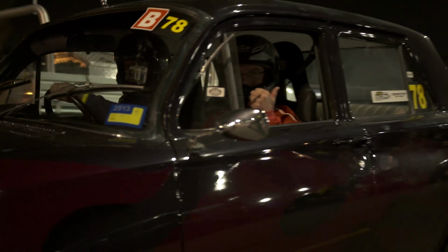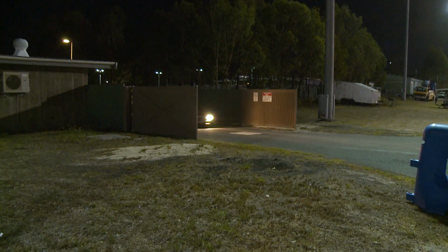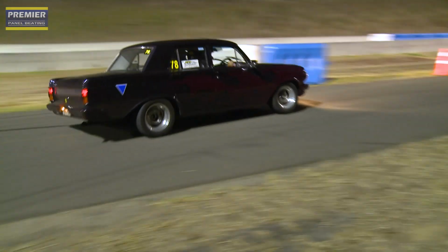The only thing 1964 is the body now. It's just a 1970s muscle car. So that suits me. I'm a 1971 model.